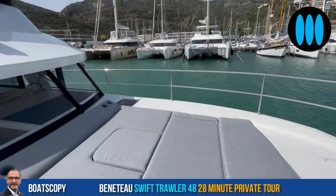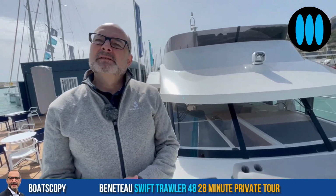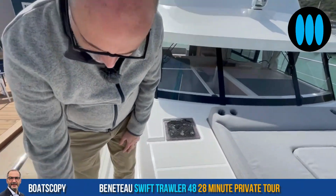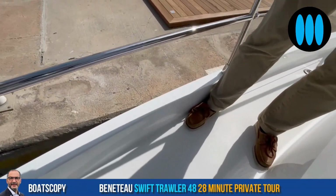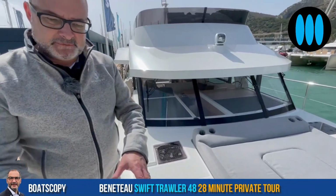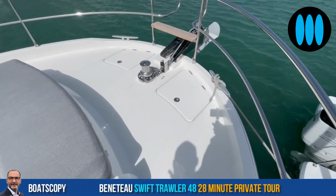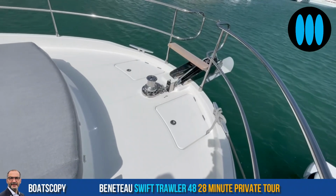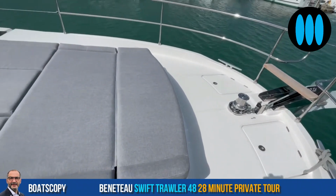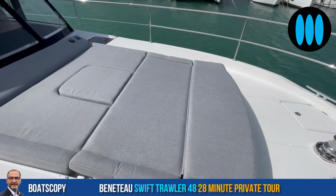Using these sideways is really easy and comfortable. Security? Yes, with the balcony. We have a nice high bulwark here, and nice high rails, so very safe and secure. And you'll have noticed walking forward, Nicholas, how much space you have on the foredeck anchoring area, a nice big area to stand and work your lines in good safety. Yeah, a lot of space, and of course on the forward deck the sunpad.